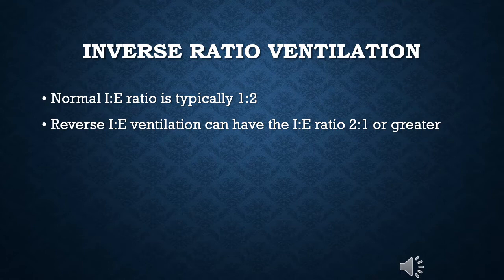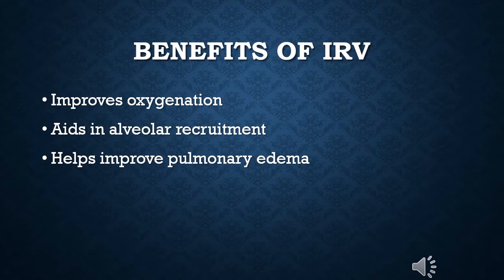So in inverse ratio ventilation, we flip this completely upside down, and we have a longer inspiratory time and a shorter expiratory time. So you may see the I to E ratio being 2 to 1 or even much higher. I've seen it as high as a 9 to 1 I to E ratio. But why in the world would we ever want to do this? Well, there are some very specific advantages that we get with inverse ratio ventilation that we just cannot get from other modes. Inverse ratio ventilation can, 1, improve your oxygenation; 2, it can help alveolar recruitment; and last, it can improve pulmonary edema. And this last one is one that most people just don't think about.